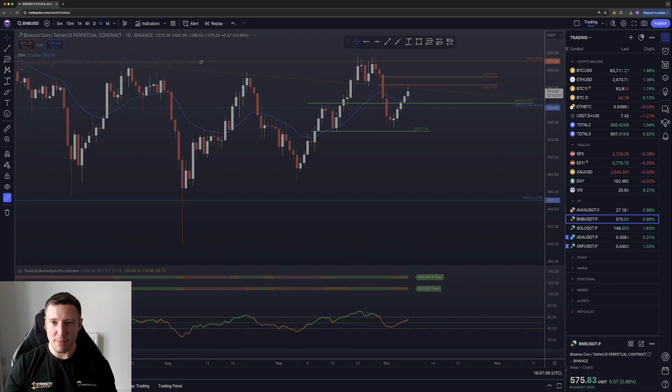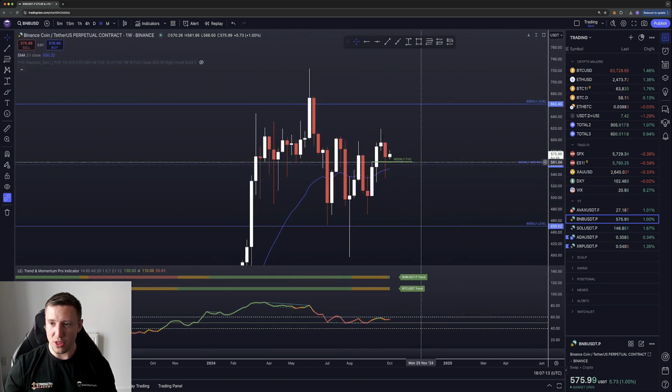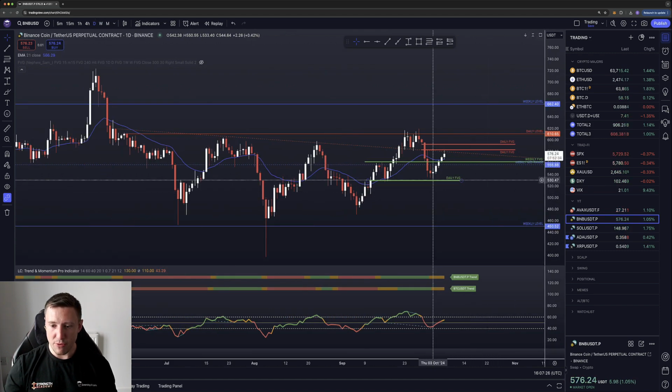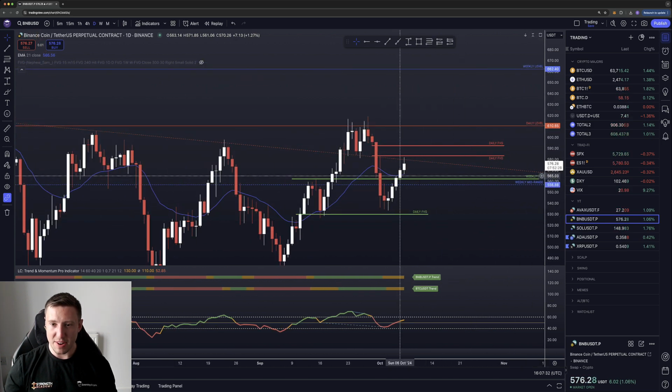On BNB, on the weekly, again, I talked about this weekly fair value gap holding as support on the higher time frames, and also the weekly mid-range and the moving average 21, all supporting BNB here. And you can see we got that close above that weekly fair value gap. If we go down to the daily, again, where were we on Friday? On Friday, just below that moving average 21 on the daily time frame. You can see yesterday, again, another nice impulse above that moving average 21.